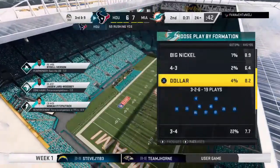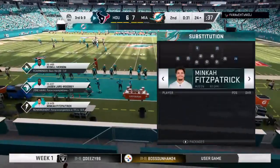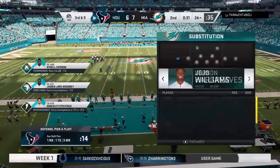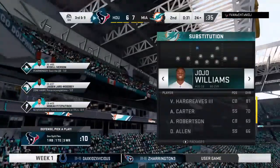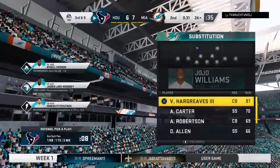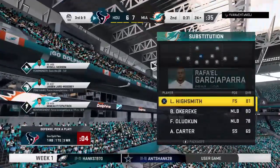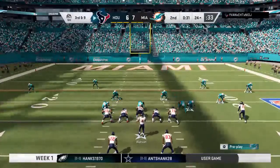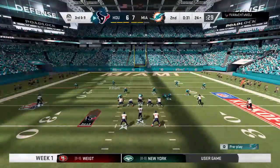Now the Dolphins going to burn the first of their timeouts as they'll stop it with a little over 30 seconds to go in the first half of play. A 3rd field goal in the first half, not what they're looking for as they come up on 3rd down. Check 24.